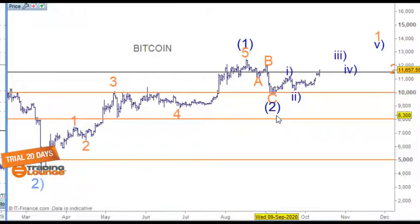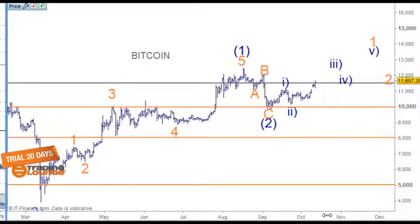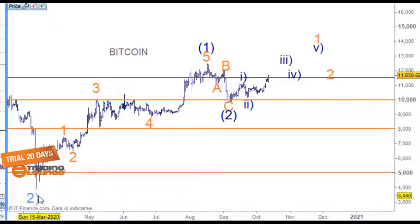Now I could drop this all down 1 degree of structure as well. That's not a problem, but it doesn't really concern us at this point in time. What's more important is the labeling, the count itself at this stage. So on the daily chart, we've got wave 2 here, and then we're going up from this light bluish aqua color here as wave 2. We're going up into wave 3 for that.